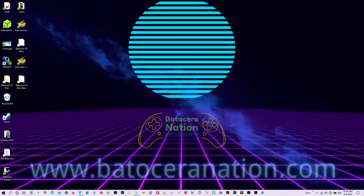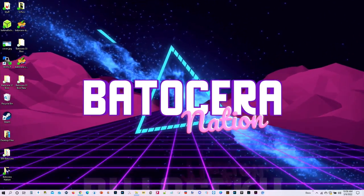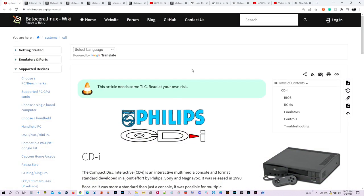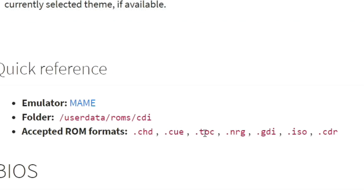Today, we're going to focus on emulation, specifically Philips CDI, one of the new additions included in Batocera 33. So let's go to our favorite website, Batocera Wiki page, and you can find some very basic information on the Philips CDI. But the main thing here to highlight is this. These are the accepted formats for the actual games you want to download. Right there, okay? And this, of course, goes with the bin files as well. So again, any games in these formats will work, and I've tried several of them, they all seem to work.